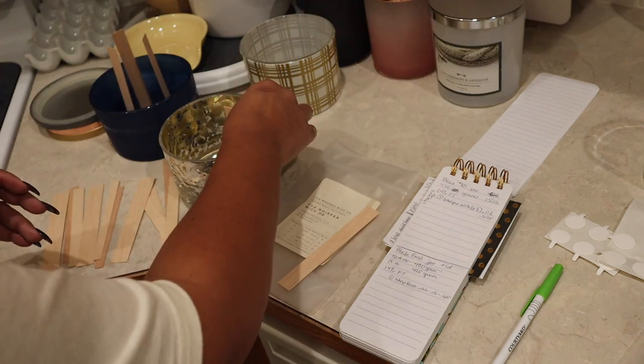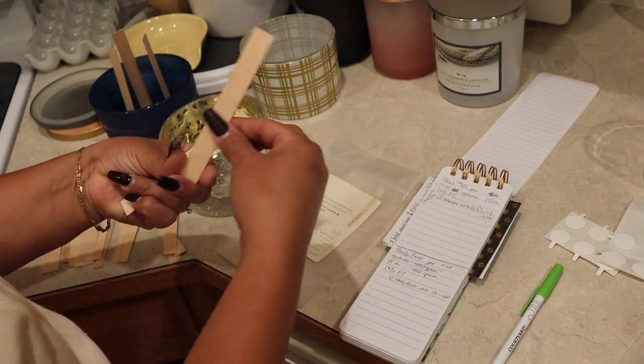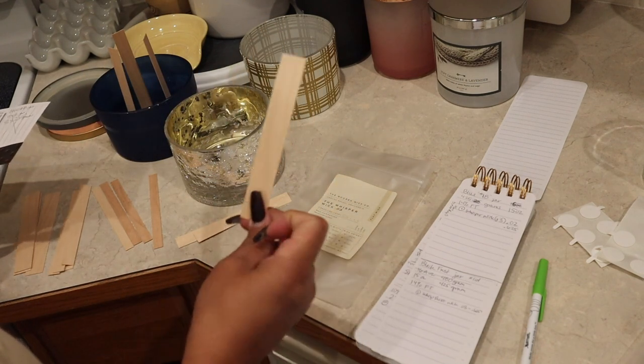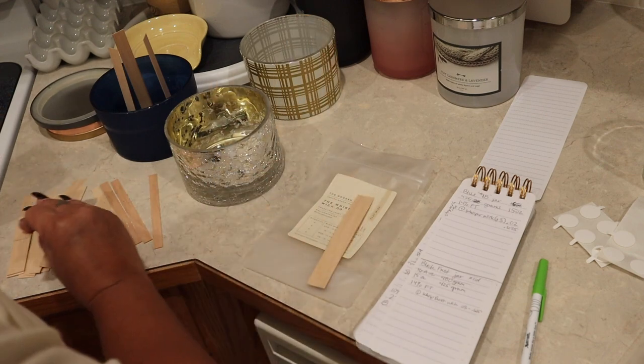Actually, can I use that one? I can probably use this one, yeah. Is this half of it or no? It's a little bit bigger. Okay, so I'm gonna recycle that one. So I can actually use half of the 0.75s, the almost 1 inch, and then use both of these for that. So I think I'm gonna change my mind.